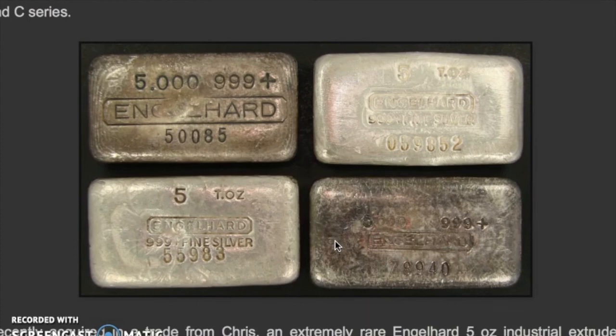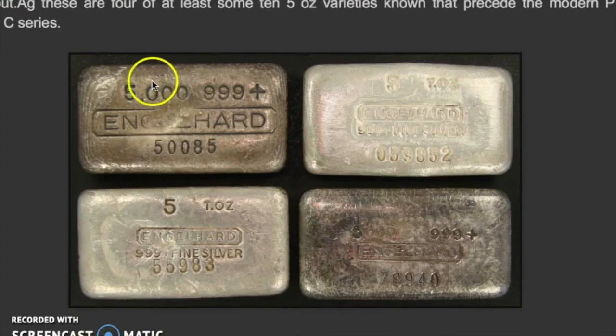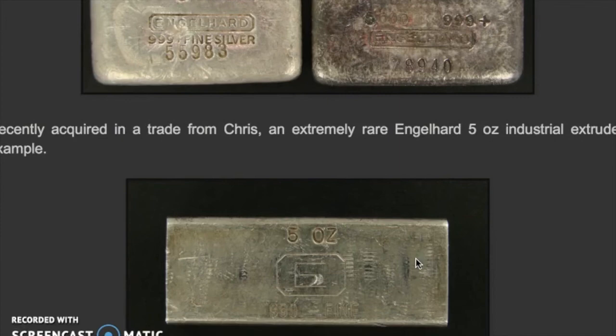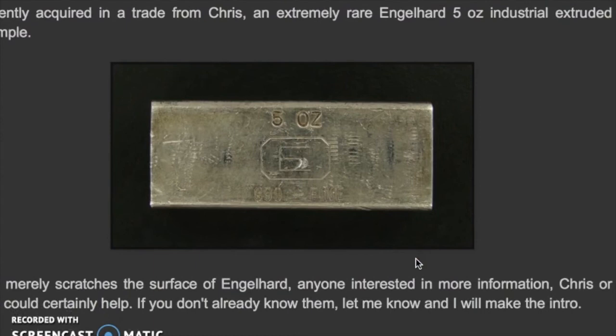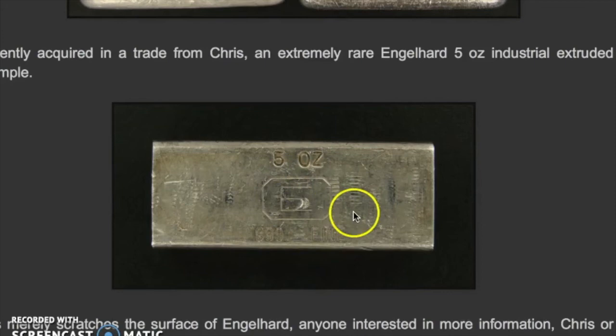Okay, so let's get a good look at these early Engelhard bars. Well, trying to, and it's not working. So here we have that one. Ooh, that's beautiful. Beautiful, beautiful. Recently acquired in a trade from Chris, an extremely rare Engelhard 5-ounce extruded example. So he's doing extruded bars as well. And all there is, is an E. Yeah, it's just an E wrapped in a box.